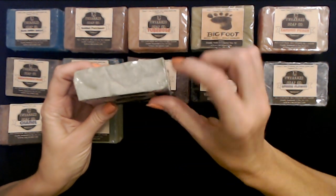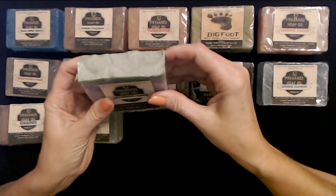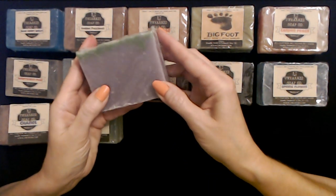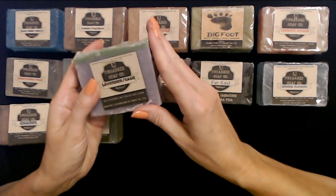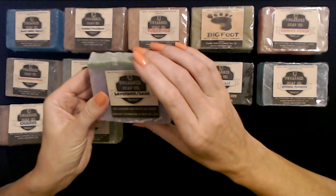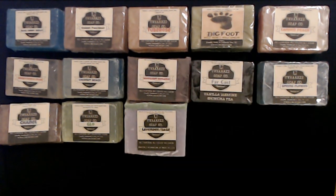You see how it's uneven there? That's the way they are. They cut them, and then this part I think is just kind of broken off. And again, they're not all going to be the exact same size and shape. They're all a little bit different because they are hand cut. They're handmade and cut by hand. So that is Lavender Sage. You see these bars are bigger too. They're a little bit bigger than these.